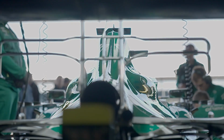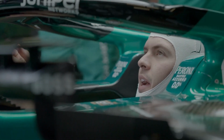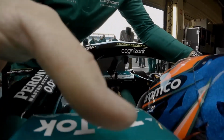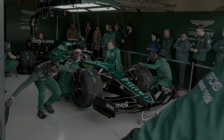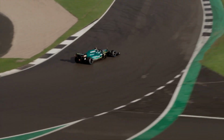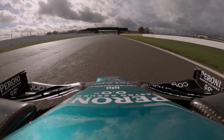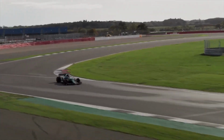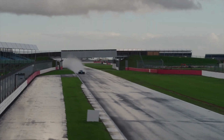This year, the most important thing is to make sure that this is the base from which future Aston Martin cars will be built. The car will be tested at Silverstone before preseason testing on February 23rd to 25th, which will be shown live on Sky Sports F1. The season then starts on March 5th with the Bahrain GP. A few months ago, there was still a huge gap between them and the top teams.